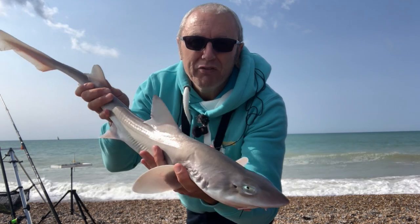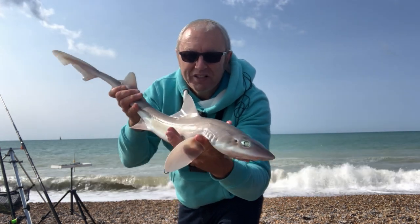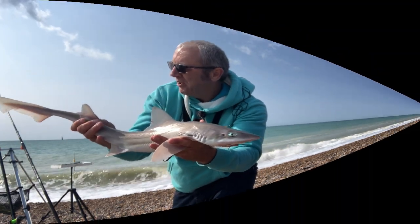Well, I've got a bit better of a smooth hound. Look at that, beautiful. Not massive, but it's still a worthy fight. Gave us a good little scrap. Happy days, more than happy with that.